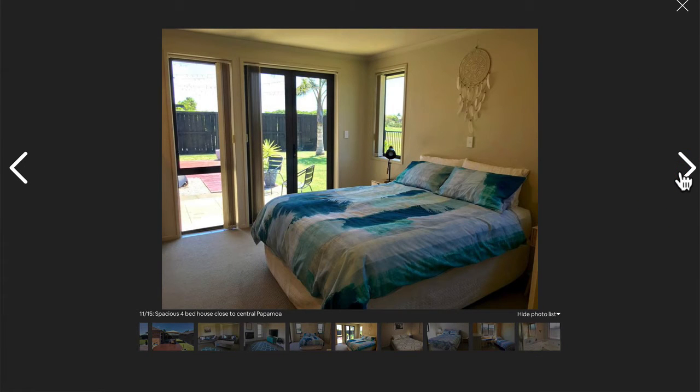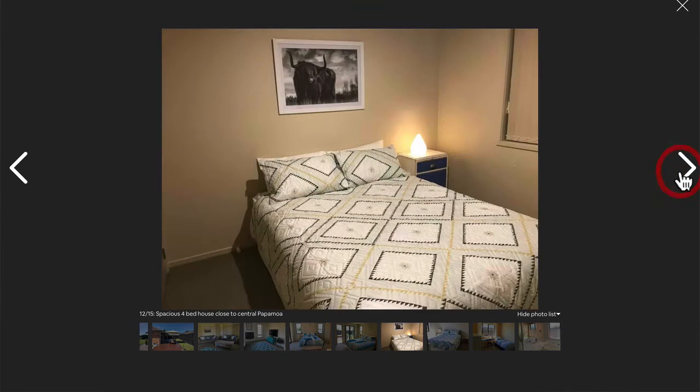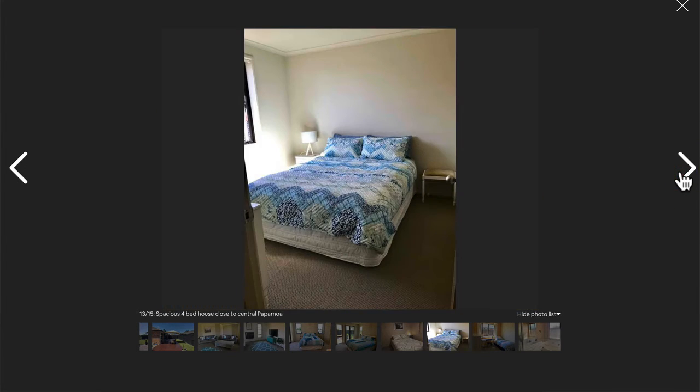People want to know what the bedroom looks like. People want to know that they're going to be sleeping in a comfortable bed. And to me, this looks like a comfortable bed. So this would be a plus, and so you want to show that earlier in the listing. This bed looks a little bit less comfortable, so you don't want to put that one on the front.